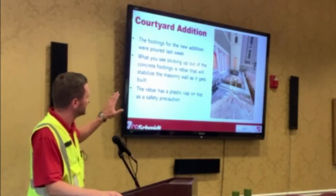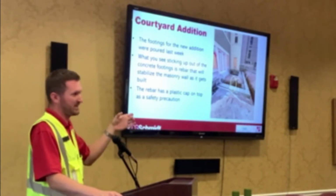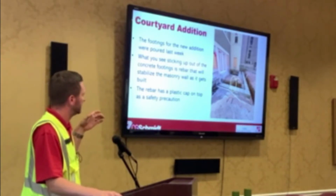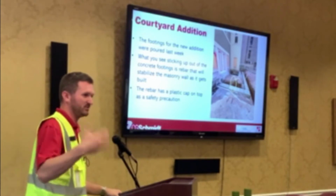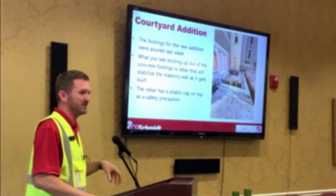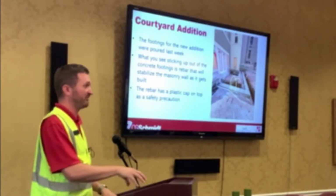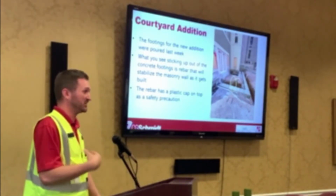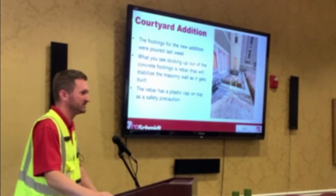You may have seen the rebar sticking out of the concrete with orange caps on top of it. So that rebar is there to help stabilize the foundation wall as we put it up. And the caps are there for safety reasons. So if somebody were to fall, they aren't injured by that rebar that's sticking out of the ground. So that's a safety precaution.